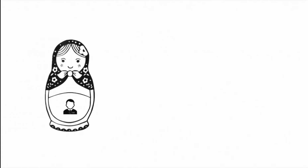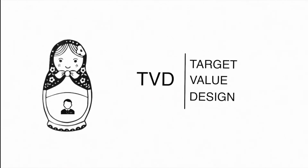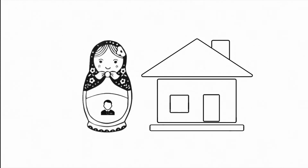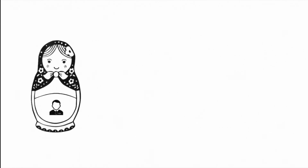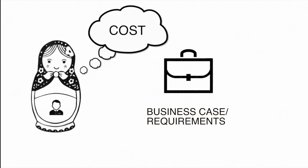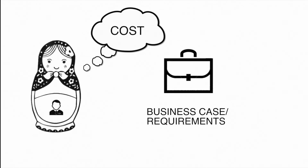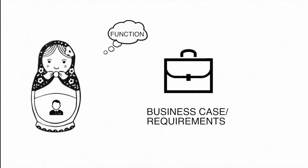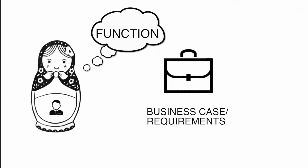So from IPD we move into target value design, or TVD. The stages of TVD begin with a demand or a requirement for a product. In this case, we're going to use a house as an example. The client or supplier initiate the process by coming up with a business case which establishes the requirements and attributes for the end product, particularly in terms of cost and function. Other considerations are how value can be maximised by involvement of the right designers and suppliers up front, and what the future market conditions for that product may be. This drives the design and target cost accordingly.